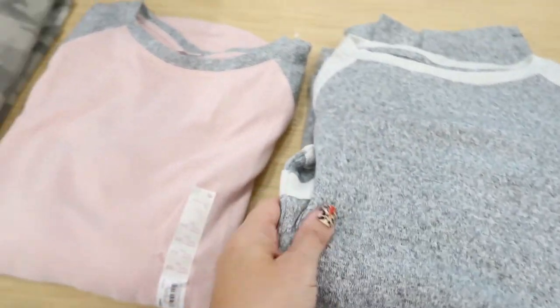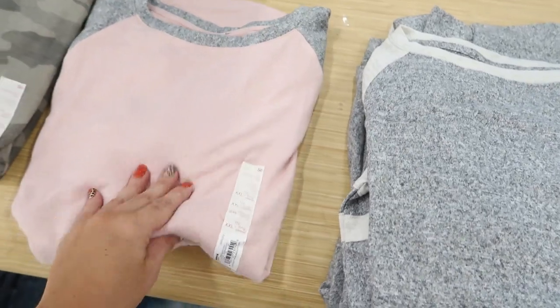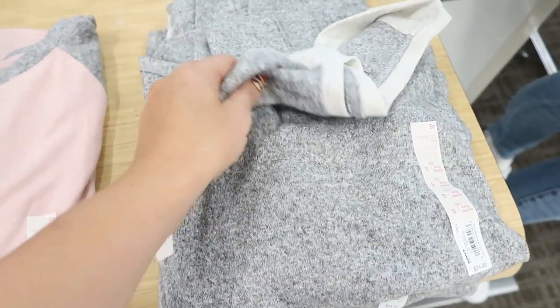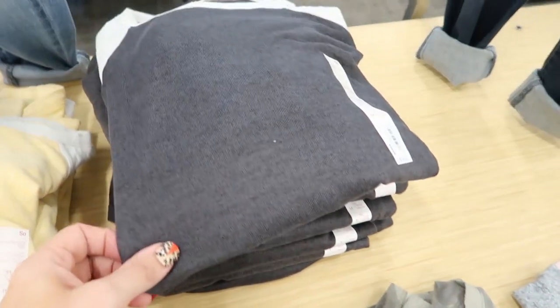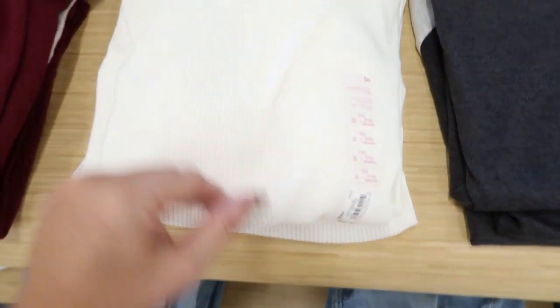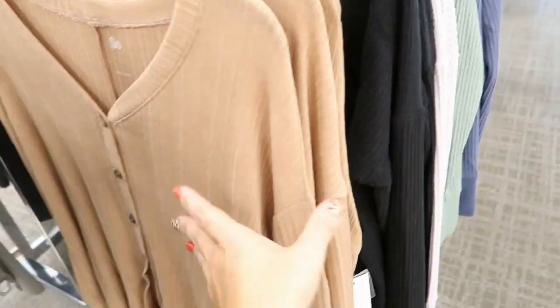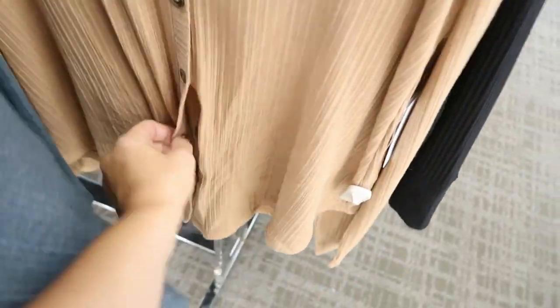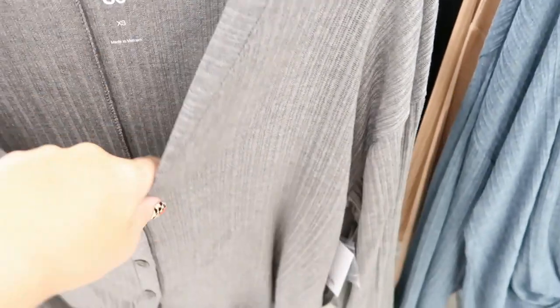These tops are so soft. They're only $19.99, and they remind me a lot of that Stars brand in Target. They have this baseball style with the gray, and then a pink, a camo, black, yellow, burgundy, a darker gray, a ribbed, and I really can't get over how soft these are. Very, very comfortable. I love these tie-up tops. So this one's unbuttoned and not tied, and then I have that one tied. These feel really soft, just easy throw on.